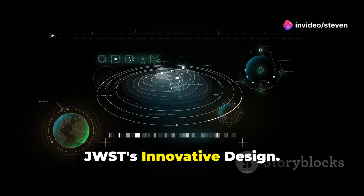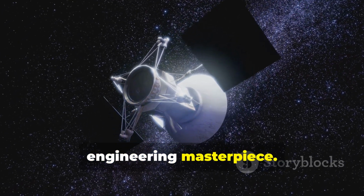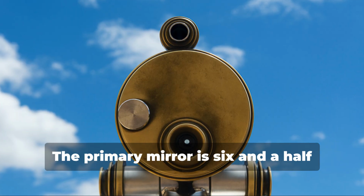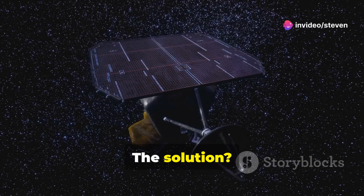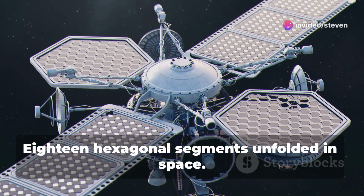Section 8. Engineering marvel, JWST's innovative design. The James Webb Space Telescope is an engineering masterpiece. Its design pushes the boundaries of space technology. The primary mirror is 6.5 meters in diameter but had to fit inside a rocket. The solution? A folding mirror. 18 hexagonal segments unfolded in space.